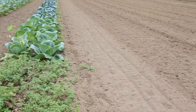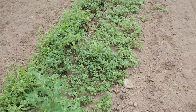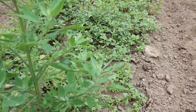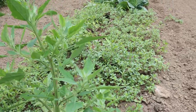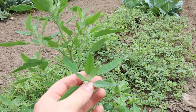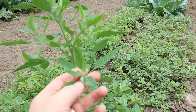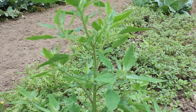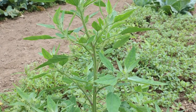I just want to continue my weed tour a little bit. This is something that I've been doing in previous weeks. And this is one that isn't particularly common on this farm, but is a very common garden weed. And this is lamb's quarter. And you can see one of the things that's characteristic of lamb's quarter is it's kind of got this powdery white feature at the tips of the growing points. And that's actually a kind of yeast that grows along with the lamb's quarter.